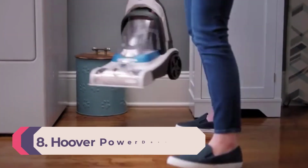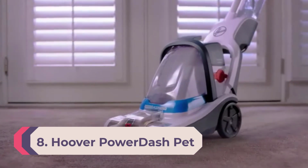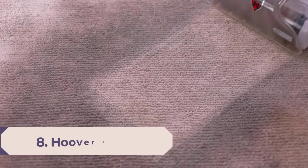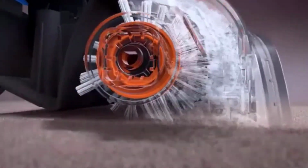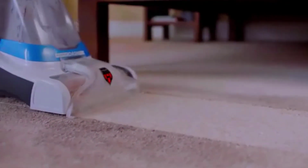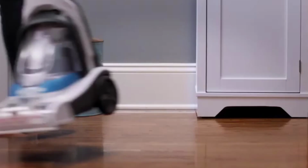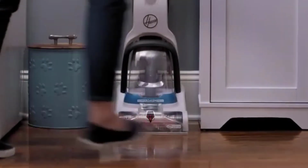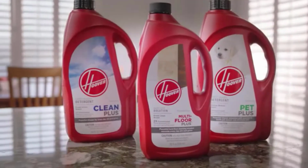Number 8. Hoover Power Dash Pet Compact. Those looking for a more budget-friendly option should consider the Hoover Power Dash Pet Compact Carpet Cleaner. This model costs just less than $130, which is significantly less expensive than all of the other upright carpet cleaners that make our list. In addition to its economical price, the Hoover Power Dash is the lightest option on our list. It only weighs 12.5 pounds, which makes it easier to carry up and down the stairs or to push around when cleaning the carpets in a room.